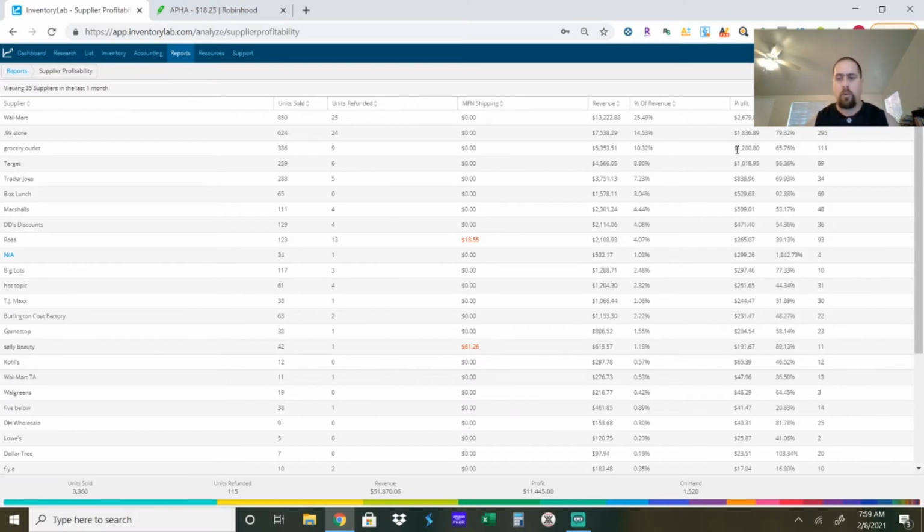Grocery Outlet, $1,200 I made at Grocery Outlet. Almost all of that is home products like blankets and sheet sets, stuff like that, and pet food. Not very much of it is grocery, ironically. Target, $1,000 at Target. Most of that's puzzles. Puzzles have been amazing for me. I've done a couple videos on them. I strongly recommend you guys go out and get some puzzles in your store if you're ungated.